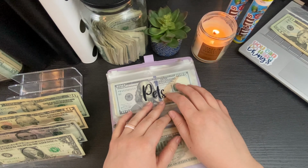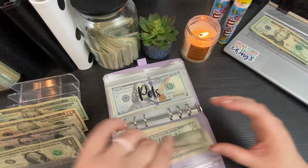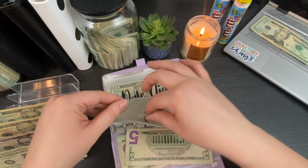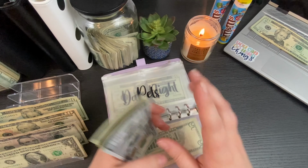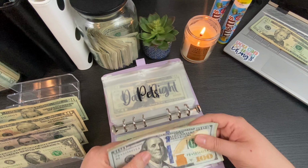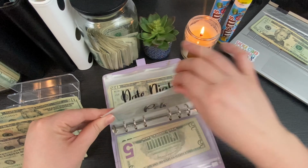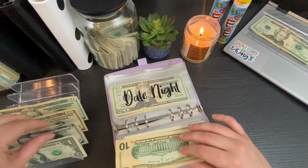Pets is getting... Ooh. I do not remember. All right, hold on. Okay, pets gets 5. I was so confused for a second. I was like, oh no. All right. We have 100, 20, 40, 65, 70, 1, 2, 3, 4. So $174 for pets.